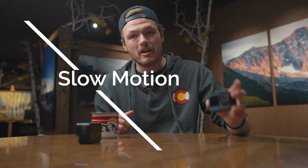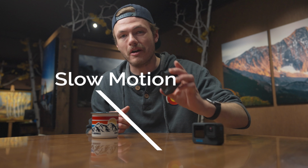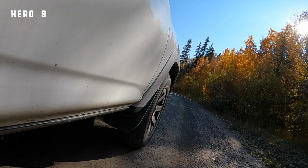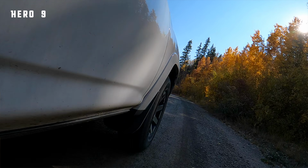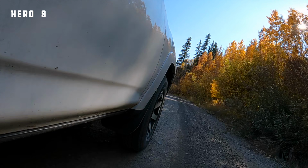The second reason is going to be the slow motion. The slow motion upgrades made on this camera. Now, I've shot some slow motion with the GoPro Hero 9. I'll flash up a clip here now. And the GoPro Hero 9's slow motion, in my opinion, is fairly weak sauce. The 1080 240 just looks like garbage. It doesn't mean it's not fun, but as far as using it, mixing it with other footage goes, not the best plan.